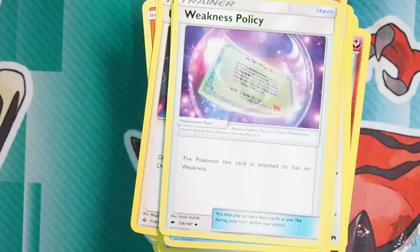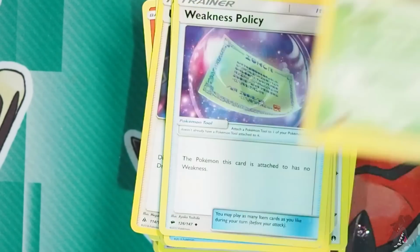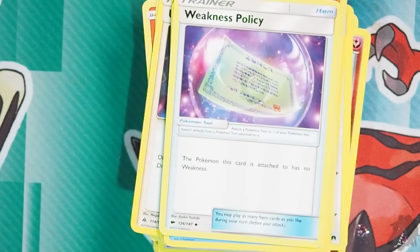Weakness Policy. The Pokemon this card is attached to has no weakness. Oh man. I wonder if I can use that in some type of gimmick or if that's even used in any meta decks at all, because that's an interesting effect. Give a Pokemon no weakness. Okay, that's cool. I gotta look into that one. Then we have an E-Reader card, which is going right over there.